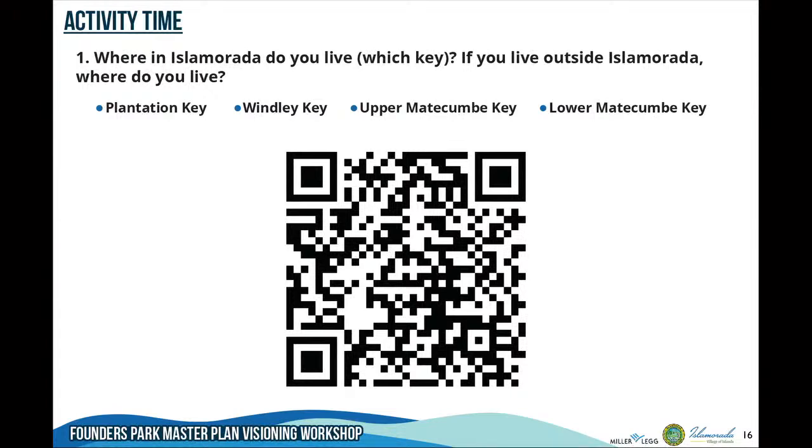Before the draft master plan is developed. After the draft master plan is developed, we'll have another workshop to outline the recommendations that we have for Founders Park. When you say you have met with focus groups, what exactly does that mean?